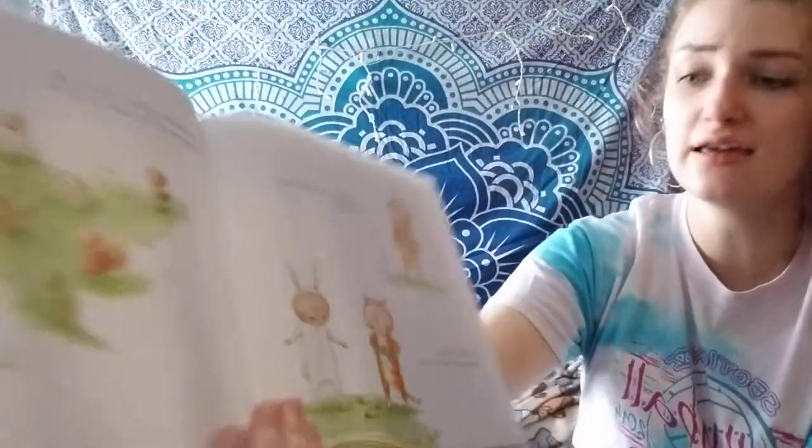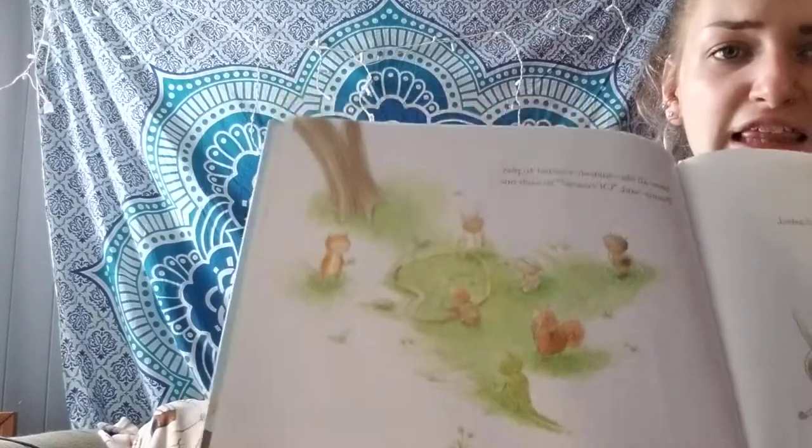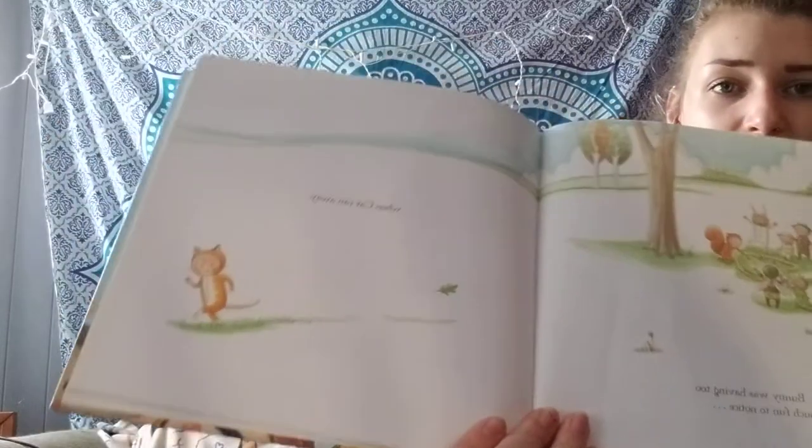Then one day, Quail asked, "Can I play?" And Cat wasn't sure, but Bunny said, "Yes, of course." And soon all the children wanted to play, and Bunny said, "Yes, of course," to each one. And Cat didn't say anything. Bunny was having too much fun to notice when Cat ran away. Oh no.